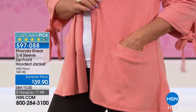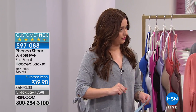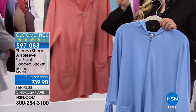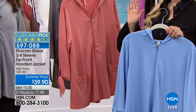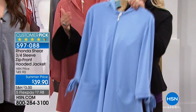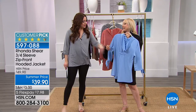Now, that's the coral. I'm wearing it in the gray, which is new. We premiered it in the blue and the coral, and I was so excited that HSN reordered it in the gray. I was jumping for joy because I love it in the gray. It's just a little heather gray, but it's got that little athleisure look. I certainly love the blue with jeans. Cornflower is what we're calling that, by the way. It's a fancy name.